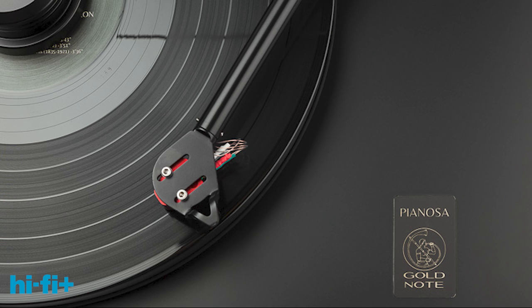So yeah, as I say, we identified a number of turntables at under £3,000 that we thought we'd talk about. So in no particular order, one of them was the Gold Note Pianosa.